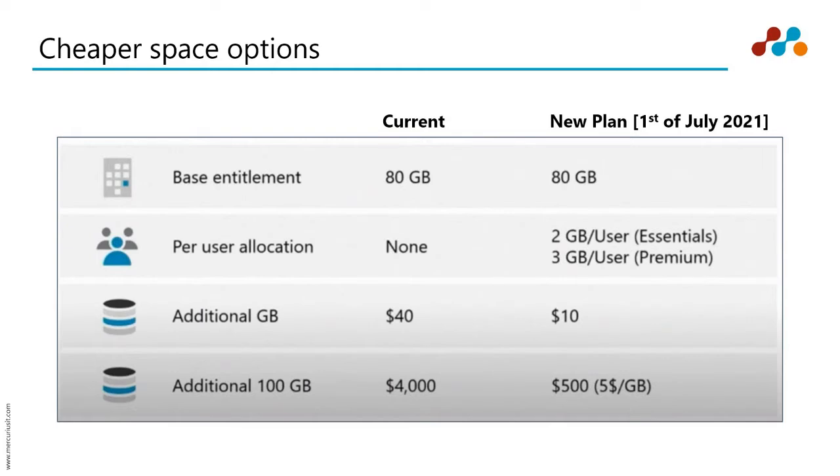But still, if someone needs more space, from 1st of July, you can buy it much cheaper. It's about 1/4 of the currently prevailing rate.